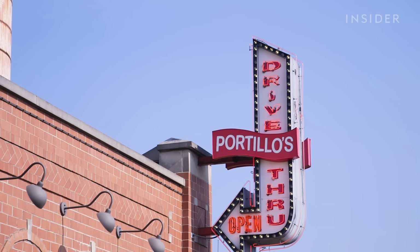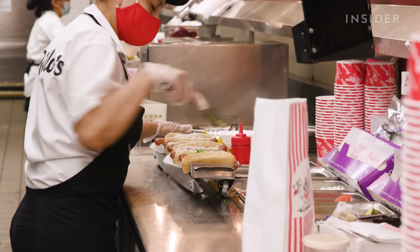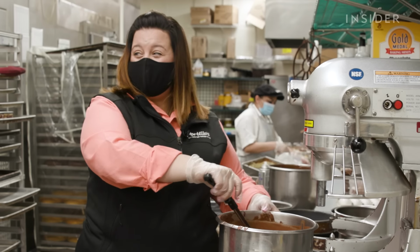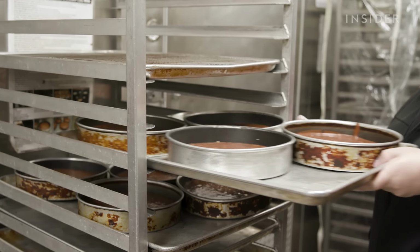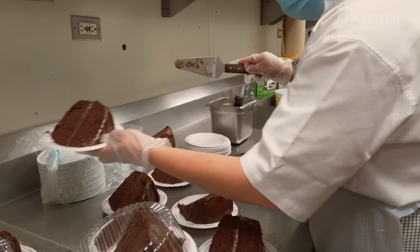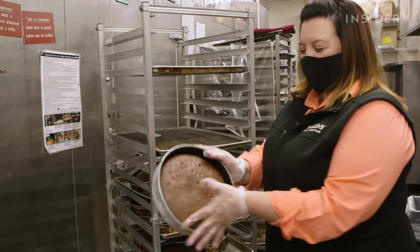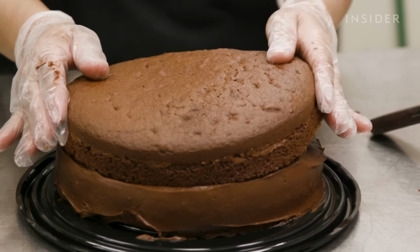The Portillo's location here in Summit, Illinois, is known as the chain's sweetest suburb. In this location, depending on the day, we're going to go through anywhere from 60 to 200 of these a day, probably. On the weekends, we sometimes make over 100 cakes on a Saturday morning. That's Kara Crones. She's been with Portillo's for 9 years and has been making the cakes and cake shakes ever since she started working here.